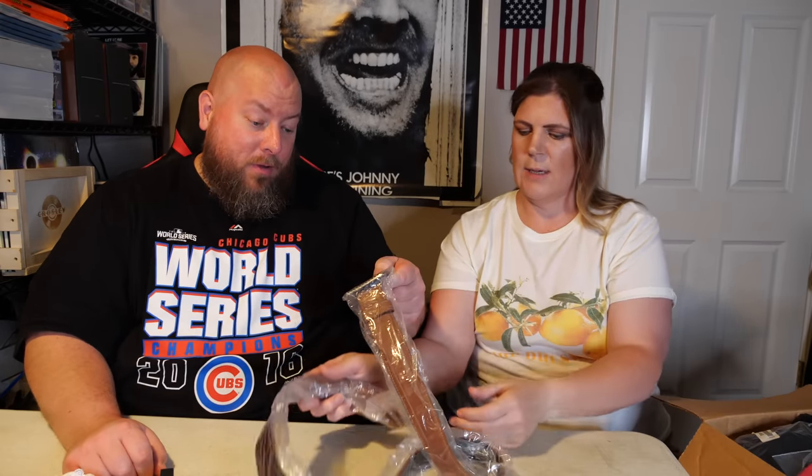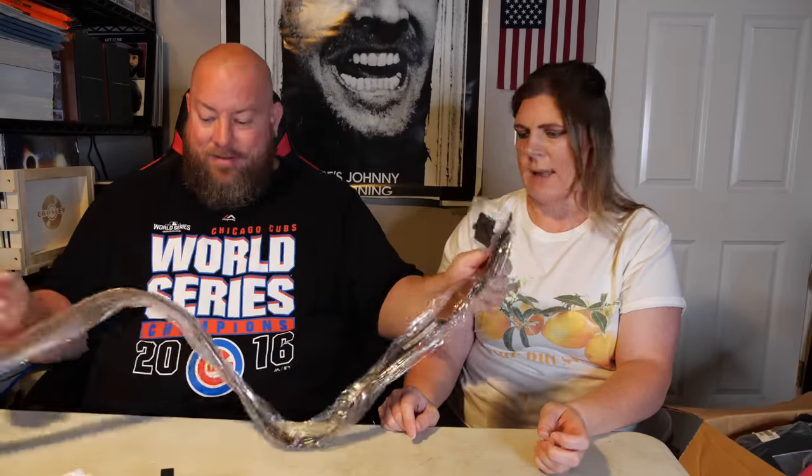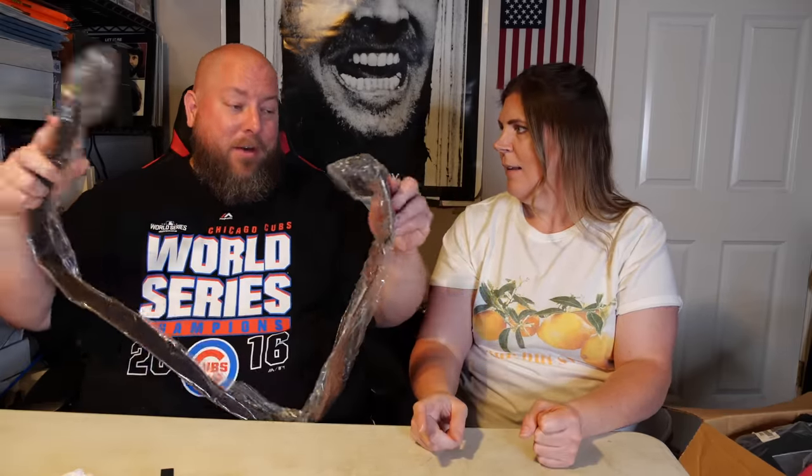Is that a man belt? It is a man belt. Cody James, with a buckle. Who's Cody James? I don't know, but he sounds pretty cool. I need a buckle, because he has a buckle. This is a $52 belt. Look at that buckle.